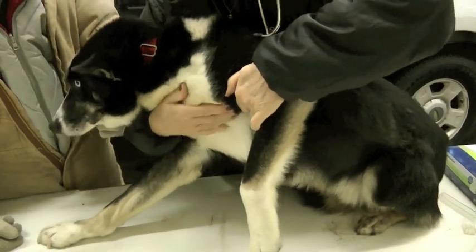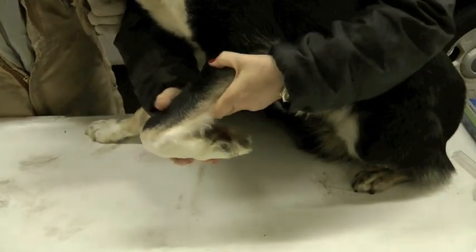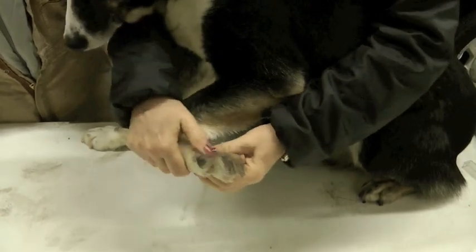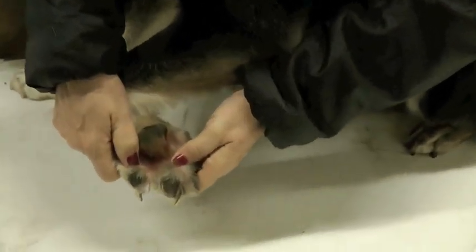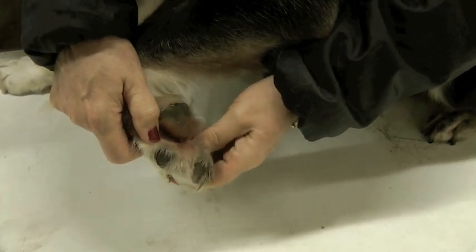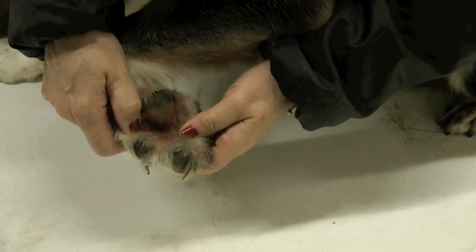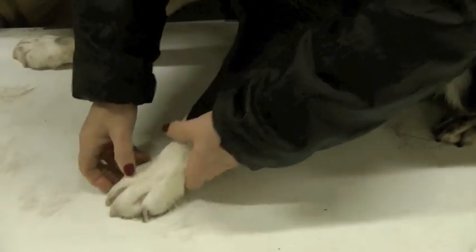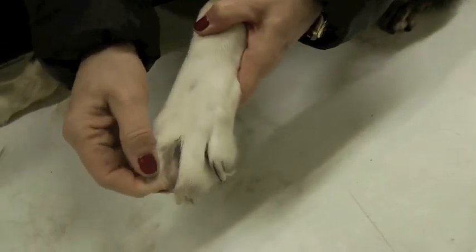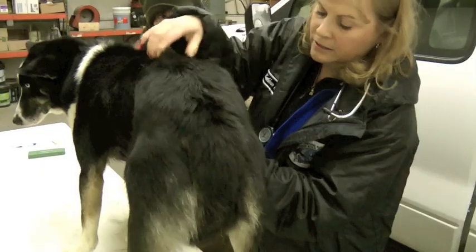This is checking his pectoralis muscles here in the front. Want to make sure his wrist is nice and flexible. Nothing's wrong there. Then we check the pads. Make sure there's no splits, nothing that might cause him to limp and not run. We even check the nails. If the nails are torn or broken, this can cause them to limp also. So we want to make sure we check nails.